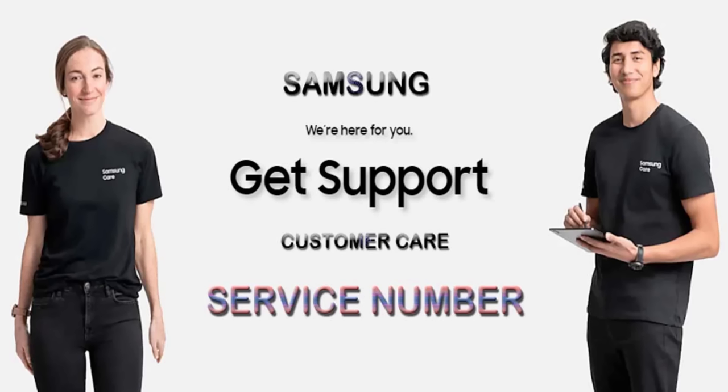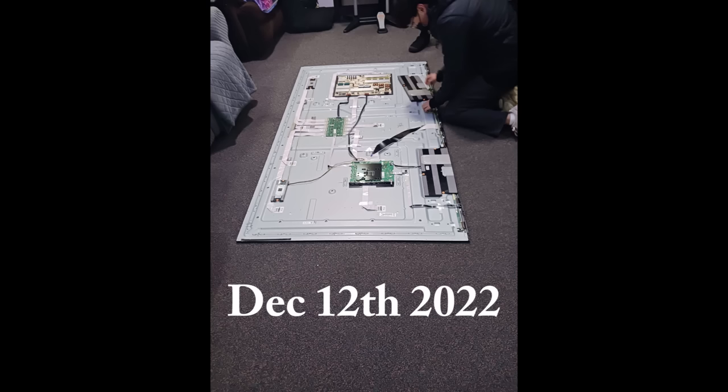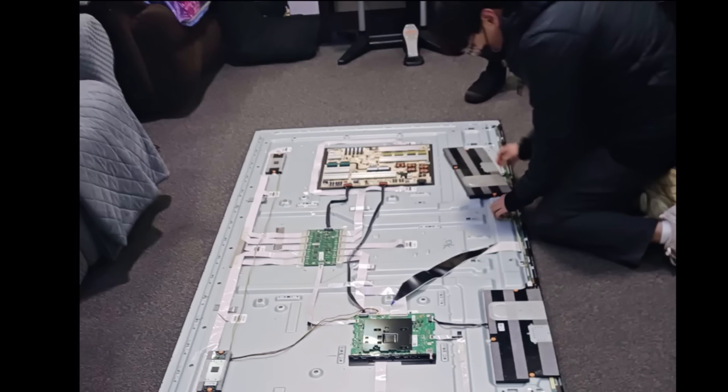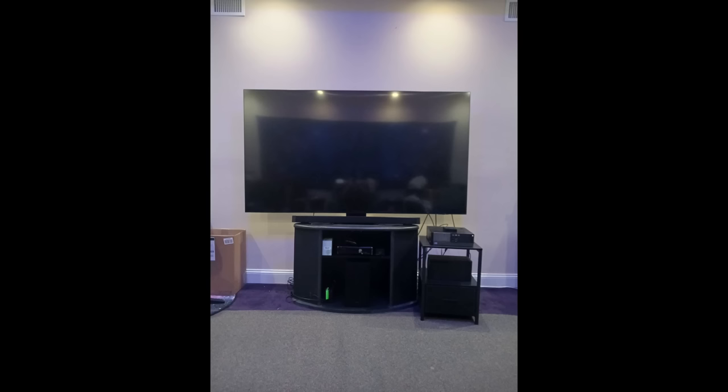So they send a guy and his assistant to replace the screen. They show up, they take my TV apart, and they switch out the screen. They go into the truck, they pull out this brand new screen, they connect it to my TV. And they put my TV back together and they put it back up. I didn't have to do anything. It was great. And then they leave.